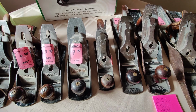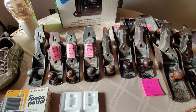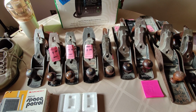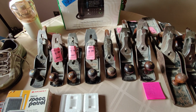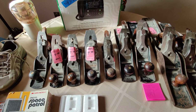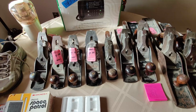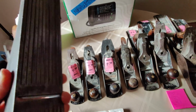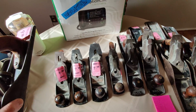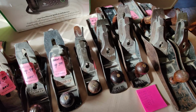There's a pretty big market for these vintage planes, so much so that I found a website where you can go through multiple choice questions about your plane, and it will eventually direct you to the exact type, because there are types 1 through 18, then each one has a number, different sizes. The bottoms are either smooth or corrugated, so there's a lot of stuff to look for, even the knobs have slight differences. This website looks to be pretty amazing.